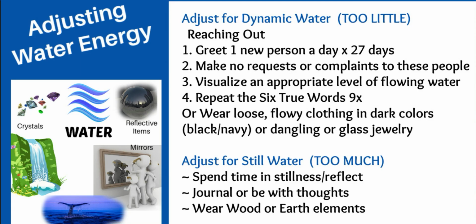So what do we do about this? We want to adjust this water energy. If you're not in balance, you want to adjust it. If you're in balance, you don't need to do these things, right? If you have too little water, you want to adjust for that dynamic water. You want to reach out.